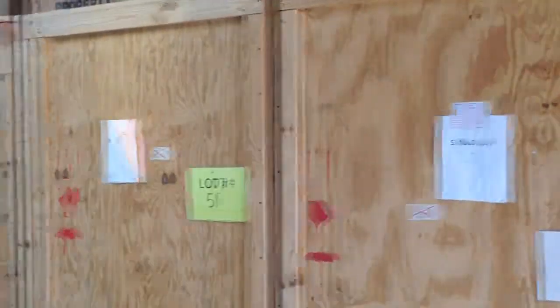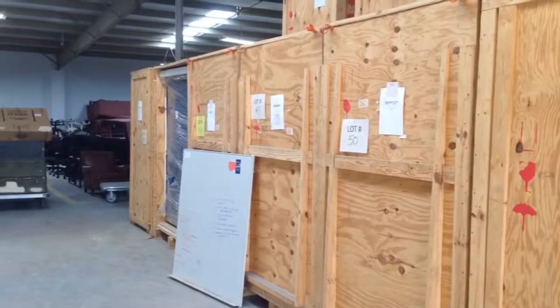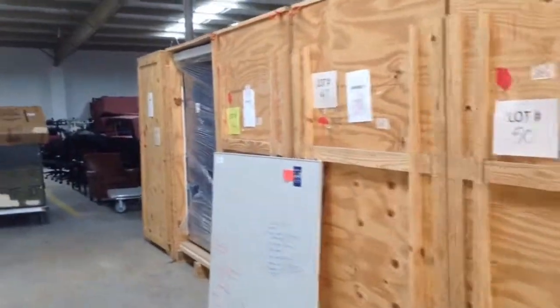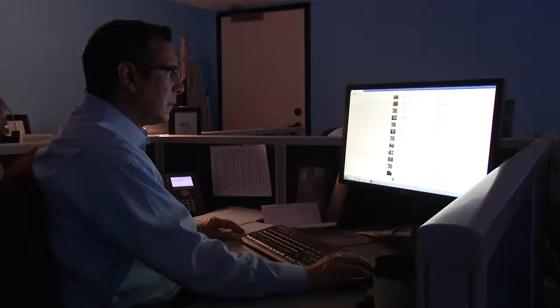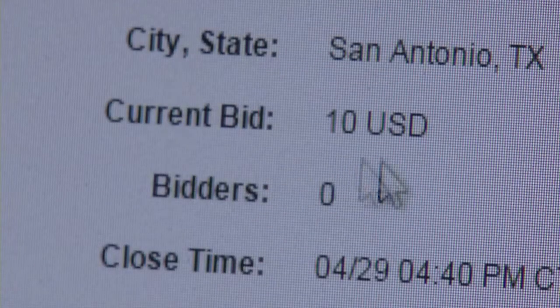Some of the scanners were given to other government agencies, but there's been such little interest, some have been put up for auction to the public, like the 6 we found in San Antonio, which were auctioned off just last week. We went online to see how much people were offering. And what were the high bids for those $160,000 machines? For 2 of the scanners, the highest bids were just $10.